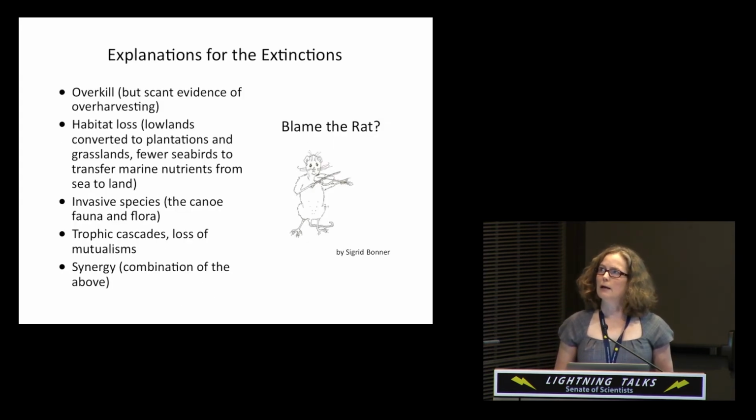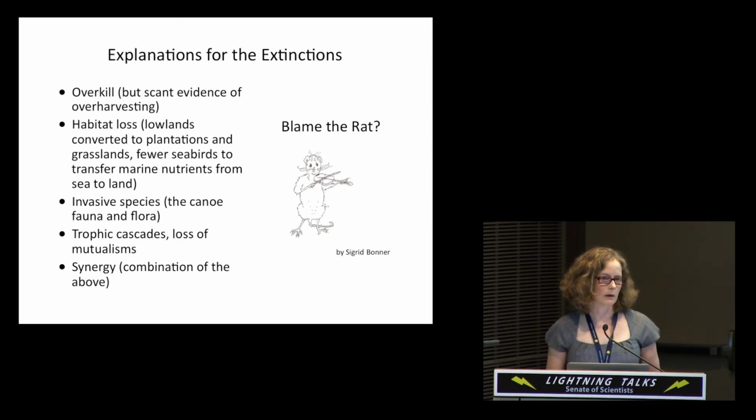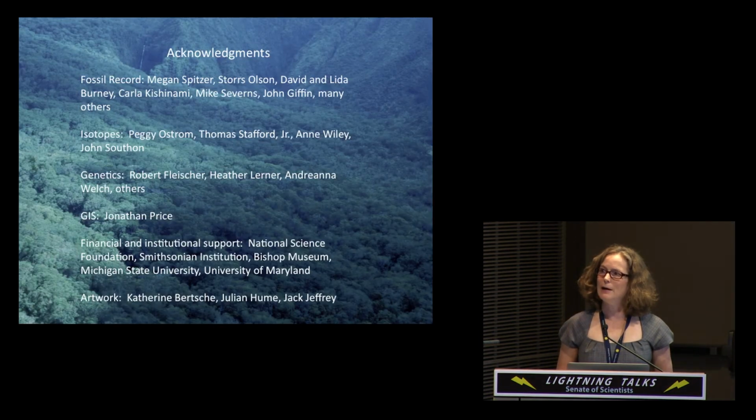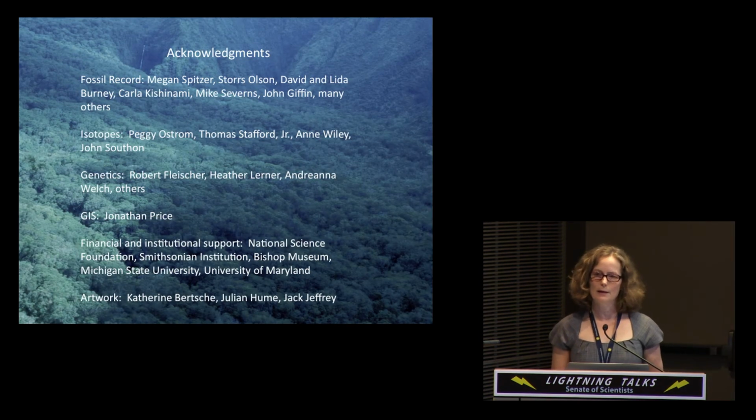I end on a text slide just to illustrate that there's a rich theoretical marketplace for explanations of these extinctions. We won't cover them all today, but they don't all fit the Hawaiian situation well, and so part of the problem is to figure out what exactly did happen. And there is a move among some people to blame the invasive Pacific rat for a great deal of this. So now I hope I have time for a question, and I hope also that you will study these heartfelt acknowledgments while you ask the question.